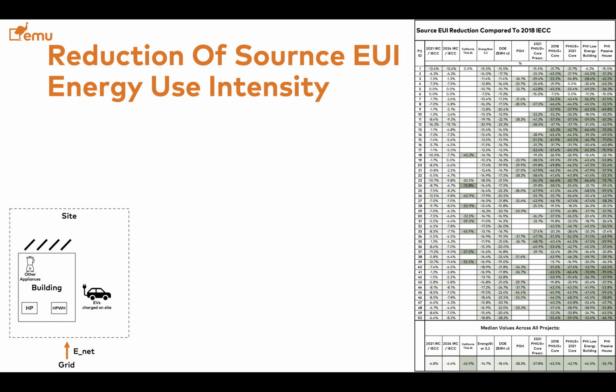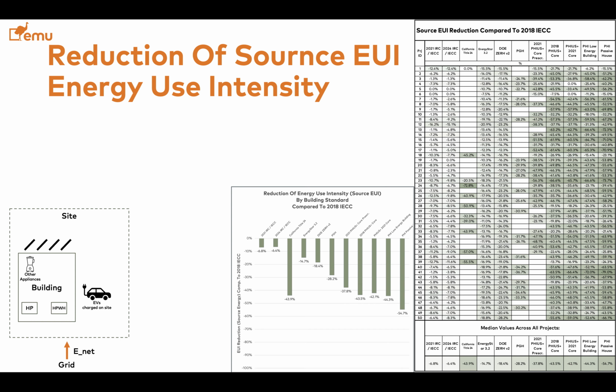In this table, we see the reduction compared to the 2018 IECC code for the overall energy usage for each project and for each building standard considered. And this is what the reduction looks like for each building standard. As I mentioned earlier, California Title 24 looks good in this graph because they compensate energy that they do consume by means of PV system generating electricity on site. Other than that, California Title 24 is very similar to the regular 2018 IECC code.